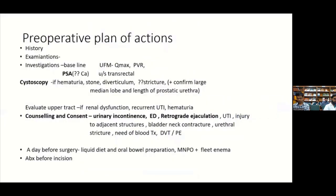So preoperative plan of action, as for all other procedures, includes history, especially IPSS score, and examination, especially DRE to look for findings suggestive of carcinoma of prostate. Investigations include baseline uroflowmetry, Qmax, post-void residual, and PSA, just to rule out cancer. Transrectal ultrasound is not mandatory, but it can be considered to see the size of the prostate and the lobes enlarged.